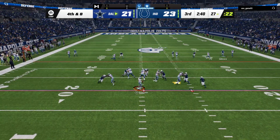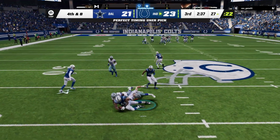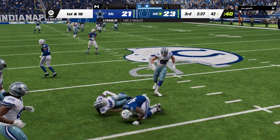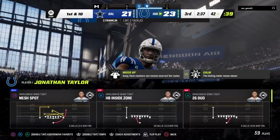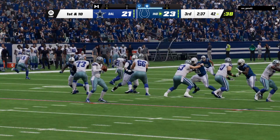Fourth down, Prescott. Oh, that's into double coverage and intercepted. Picked off by Zaire Franklin. And the Colts are going to take possession as they've got it at the 42-yard line.